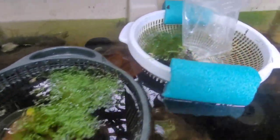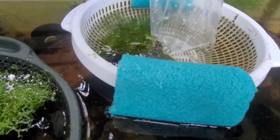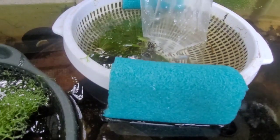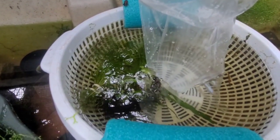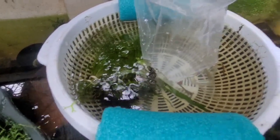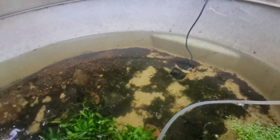Good thing about these little breeder things is it's large enough for the fry to swim out, but too small for the parents to swim out, and we'll probably test that theory shortly. And if they do swim out, I'm not really worried about it because there's so much surface area in here that they can pretty much escape predation.